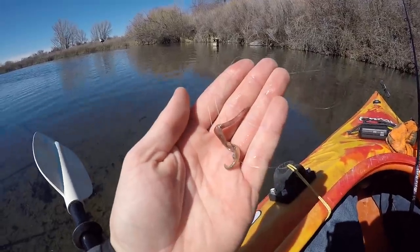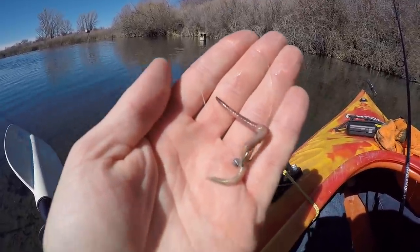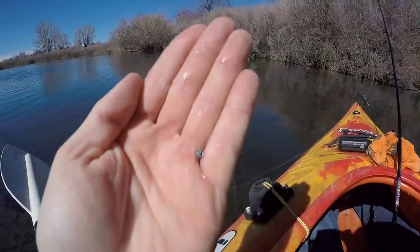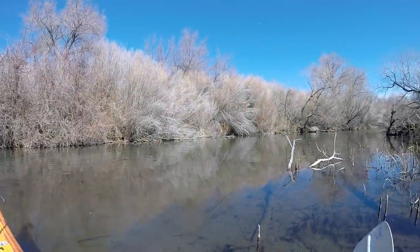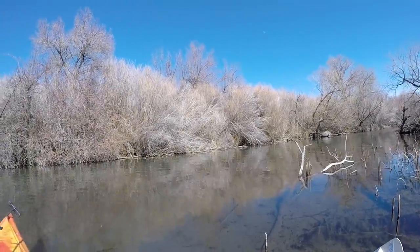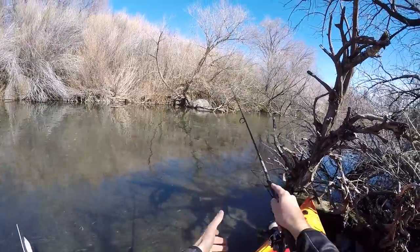All right, guys, so here's what we got. I got just a plain worm on there with a little bait hook and a tiny little split shot about 18 inches up the line. I'm going to specifically stalk that golden trout and see if I can catch it, because I have not caught one of those in forever. All right. Golden trout, here we go.